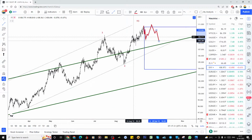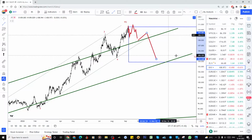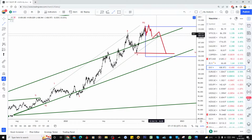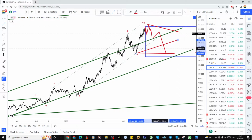So I'm expecting bigger corrections in my view for that fourth wave, and this could reach nearly 104 to 105. This is my target here. But in case it has not yet broken this low, it could be a triangle also. So I'm expecting nearly three months of consolidation here for the final movement.